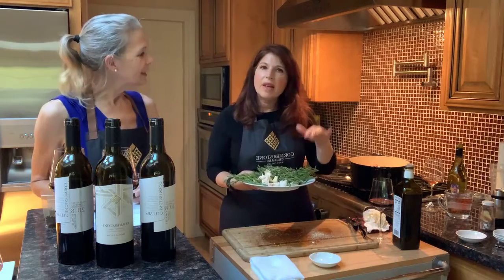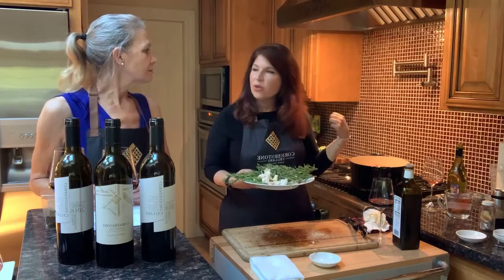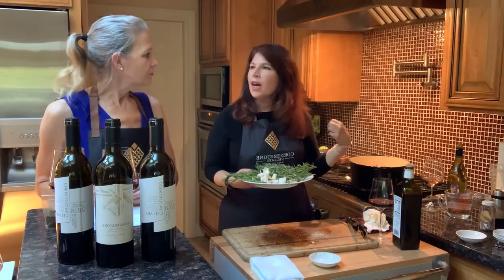And then you lay the lamb on top of it, and put a cover on it. 300-degree oven. 4 hours later, fabulous meal.